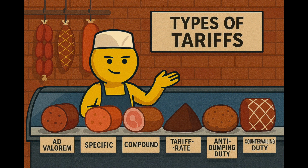Tariffs come in all kinds of varieties, like cold cuts at the deli. You got your ad valorem, a cut of the price, percentage style, your specific, flat fee per unit, no questions asked, and your compound, the double whammy, both cut and fee. Then there's the tariff rate quota. First slice of cheese is cheap. Second slice costs you double. And don't forget the specials. Anti-dumping duty. You dump goods cheap, we hit back hard. And countervailing duty. You get unfair subsidies, we level the playing field. It's tariff justice, deli style.